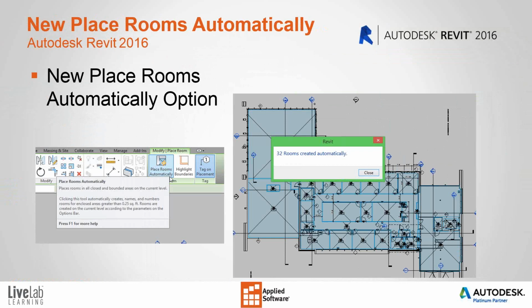Just one word of caution about this that I've seen is if you have little nooks or little bump outs or little chases in your building, in your model there, Revit's going to see those little spaces as a space, and it's going to try to put rooms in those little bump outs or cavities or chases that you may have there. So it's not a big deal, but just know that it's going to do that. You can go back and erase them and delete them, but initially it's going to see every little opening and try to put a room in there.